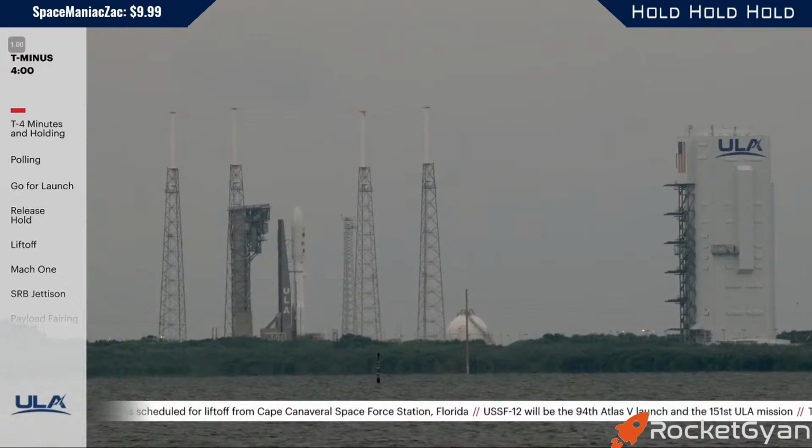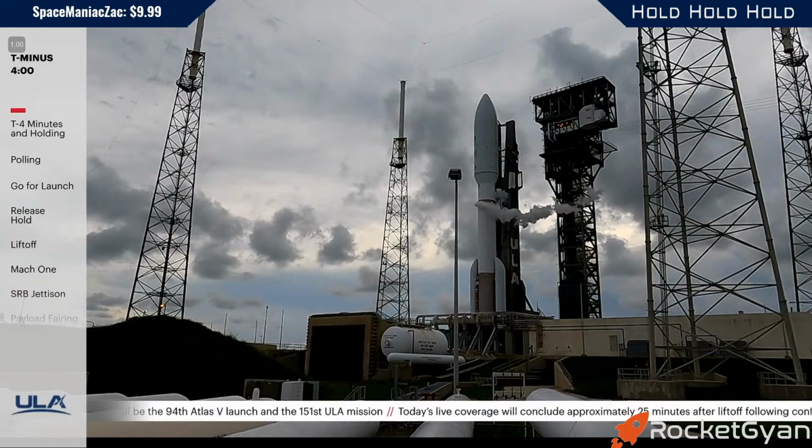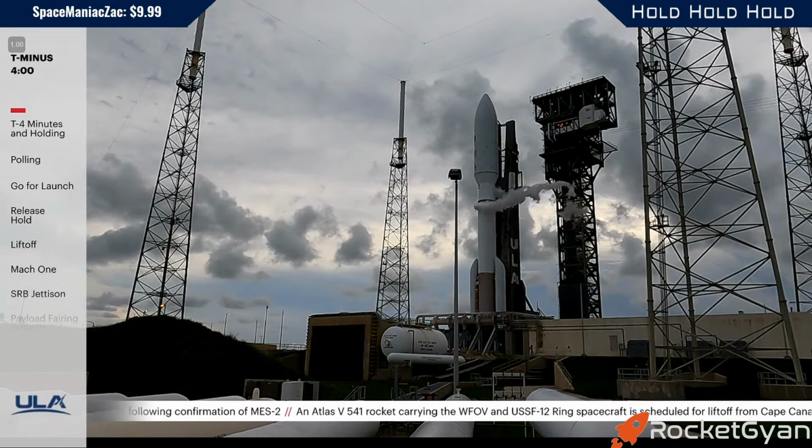So, sorry, I was saying that, yes, the clouds are a problem here. And along with the clouds, the upper level winds are also a problem. That is actually manageable. The problem with the winds is, as you said, they are variable, which means they are not constant.